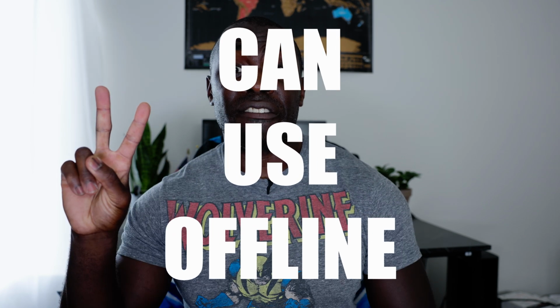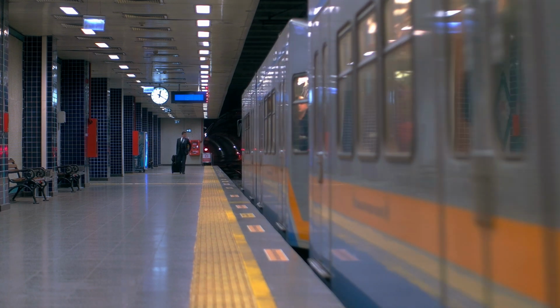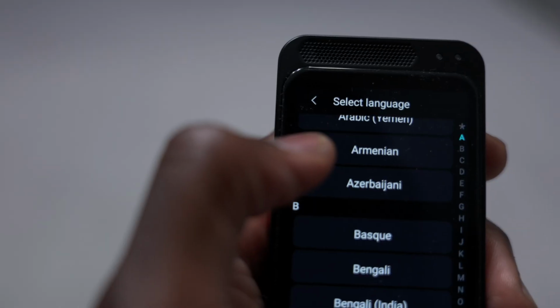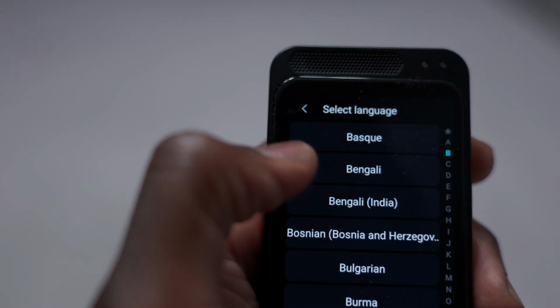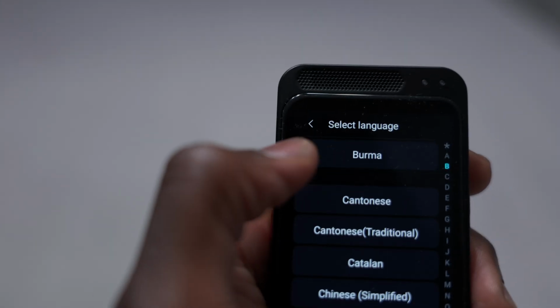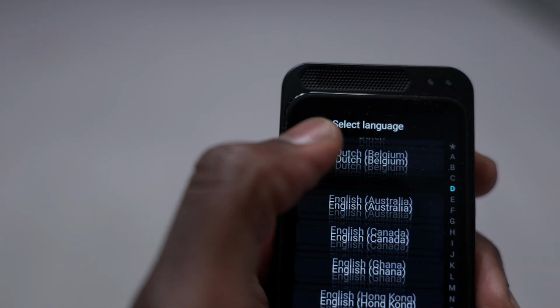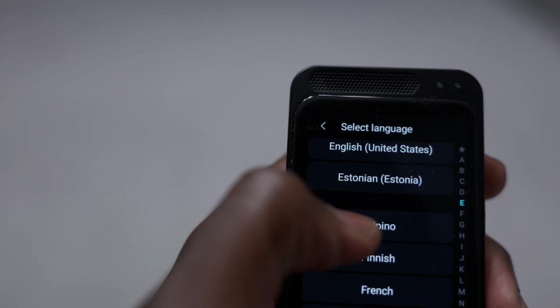2. Can use offline. When you go to another country that has a subway or underground train stations, chances are you will not be able to use the internet. This AI device comes into play, helping you out as you can use this device offline. If you need to read certain words on the train that you can't understand or read, you can use the AI translator to help you decode it. This will save you time and stress as you're trying to make sure you are going to the right place.